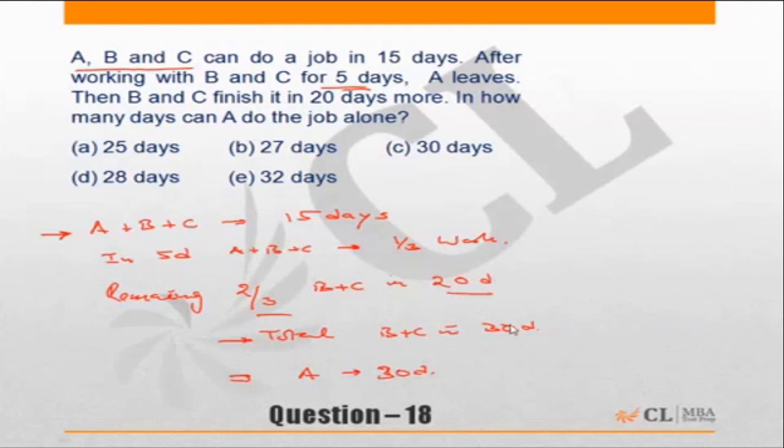So this could have been easier and faster, but obviously this assumes you are comfortable with fractions and reciprocals. If you are not, then the first one is a better way. Even if you are not very comfortable, you could have started from here.